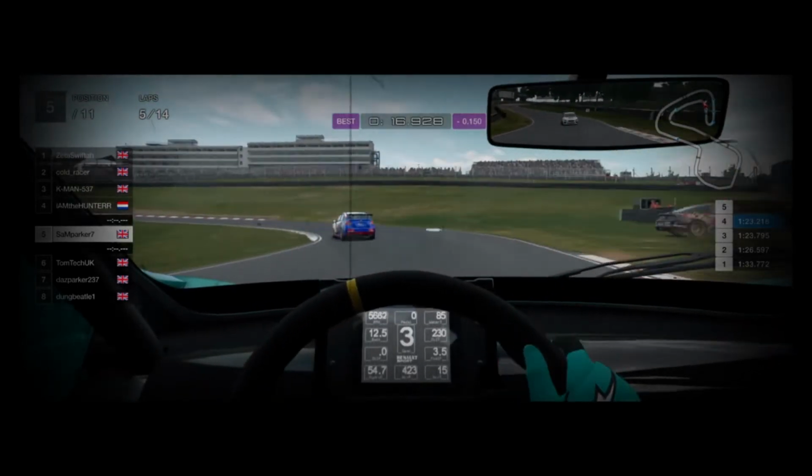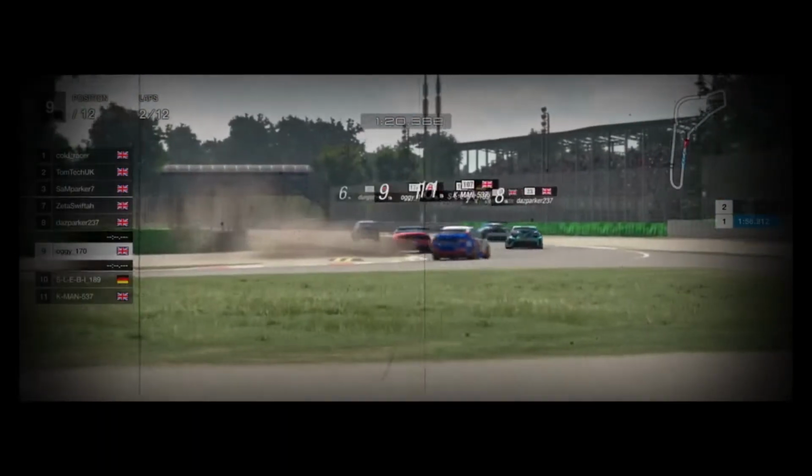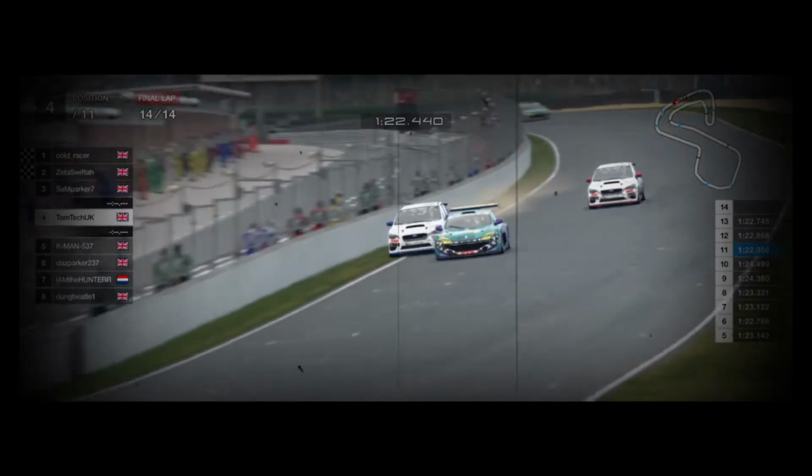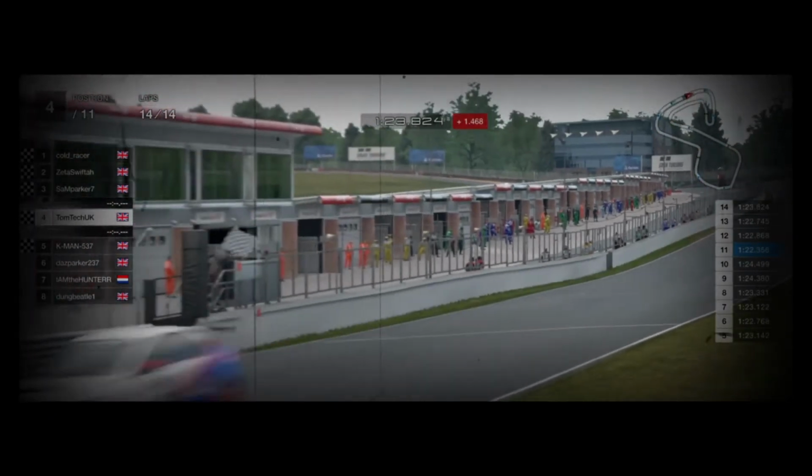Oh, that's Mike. Mike's gone off. Oh, Craig sideways. Big time. Is it going to be enough? No, Sam takes it and takes the title ahead of Tom.